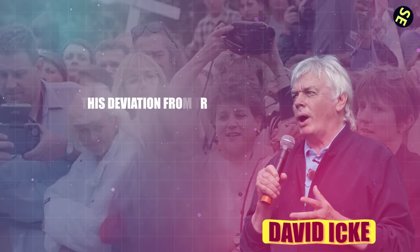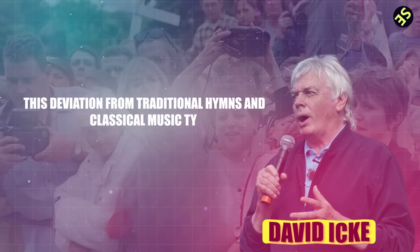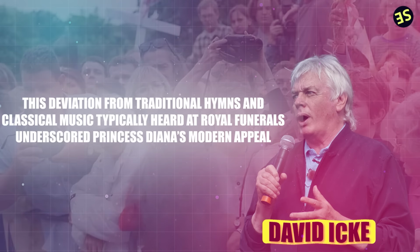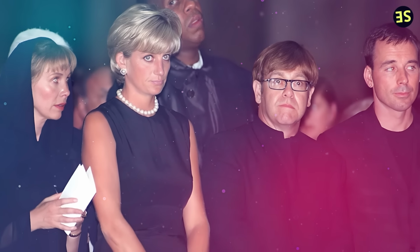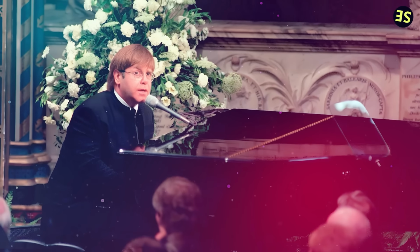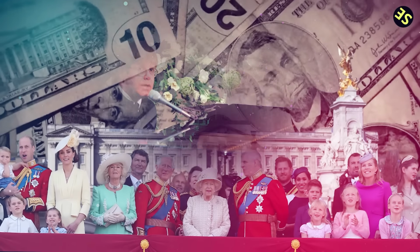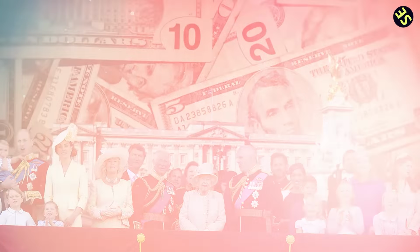This deviation from traditional hymns and classical music typically heard at royal funerals underscored Princess Diana's modern appeal and her connection to pop culture. The decision to include this contemporary piece was not taken lightly, involving discussions at the highest level of the royal household.